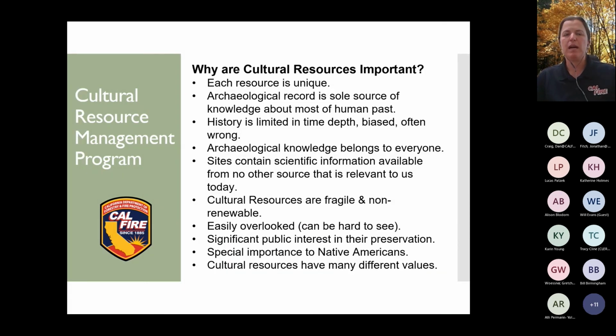So why do we look at cultural resources? We look at it because each resource is unique, and for tribes, it might be the sole source of information about their past. History is also limited on certain things, so we take another look at it. The knowledge belongs to the different tribes and to everyone. And some of that information just may not be available, and we're trying to preserve it.